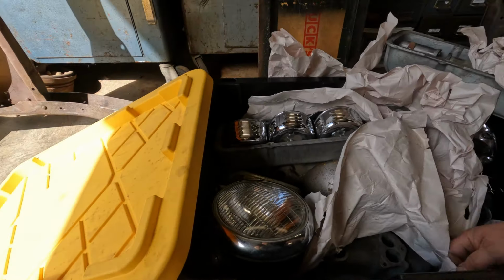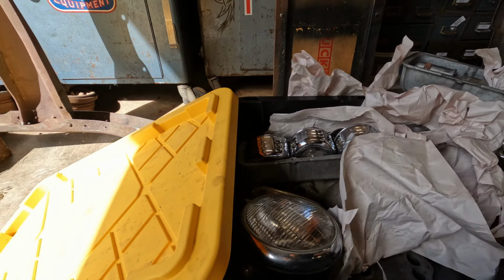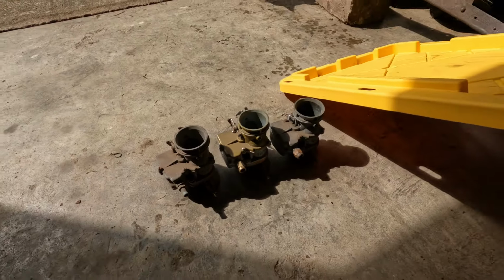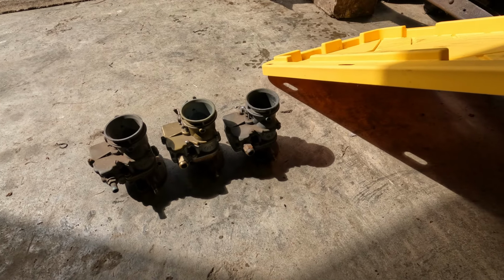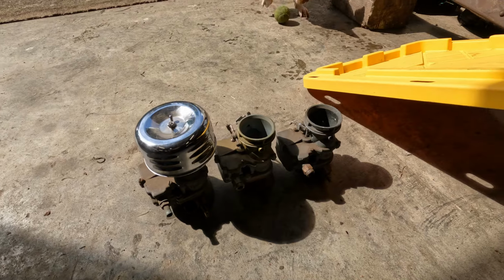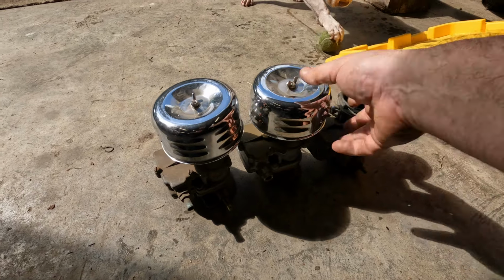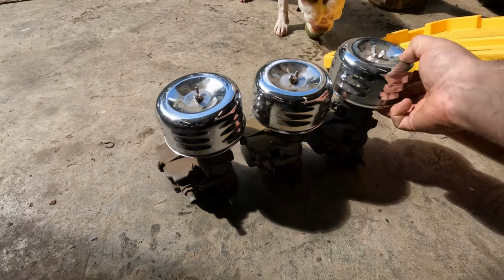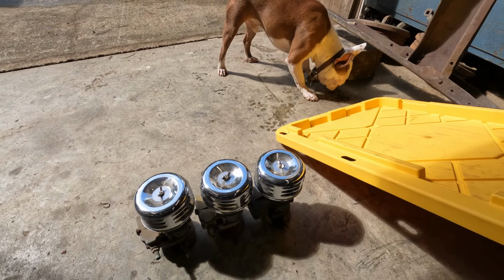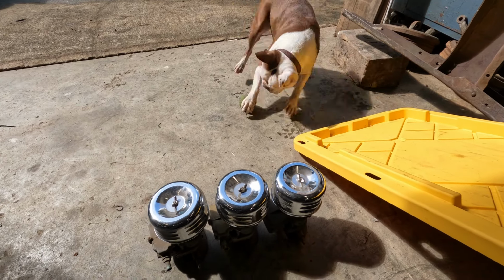Somewhere, there we go. Number 397 carb. And we got one, two, and three. So I think you know where that's going.